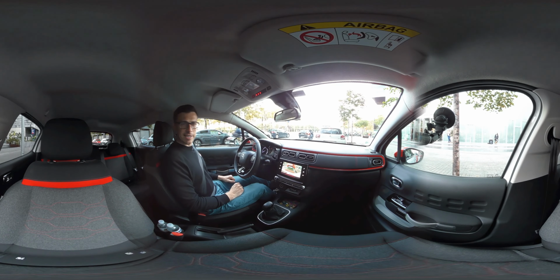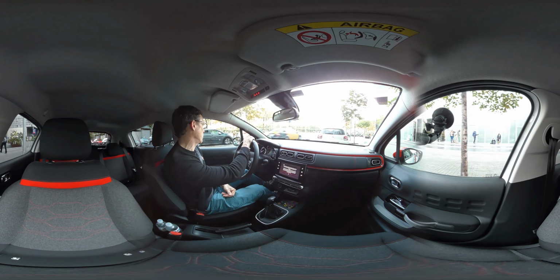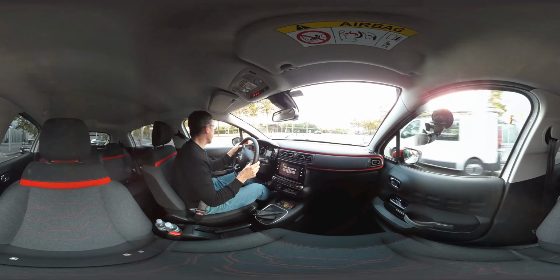Welcome to a 360-degree passenger drive video in the new Citroen C3. And yes, oh my God, Matt wears glasses. Obviously, I normally present in contact lenses. Don't like being specky, really.